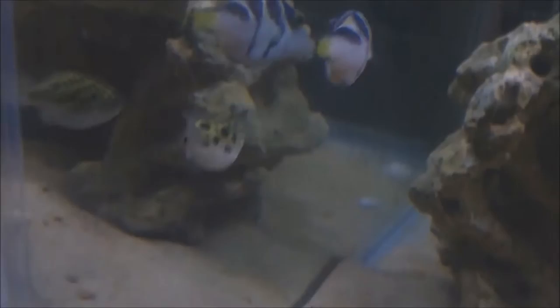This little fish is full of personality. She loves to play tag. And these are also semi-aggressive. Look at those eyes. Aren't they adorable? Just love that little face.